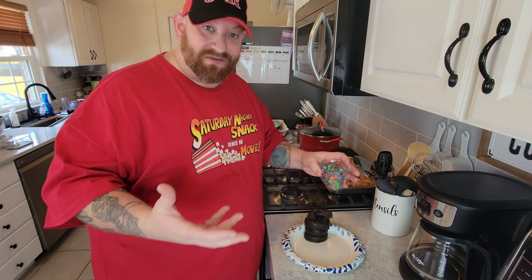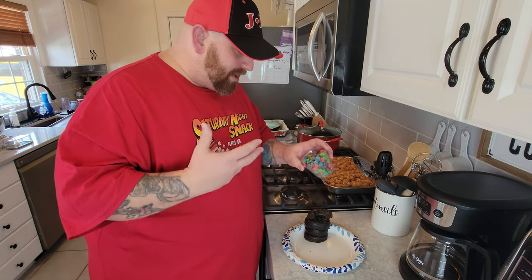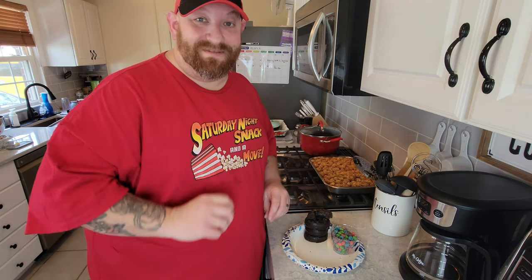Now, of course, you could mix other things in there if you want to. Little marshmallows, maybe some pretzels or other cereal, things like that. But anyways, there's your Ka-Chow Crunch. And we got one more awesome thing.